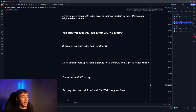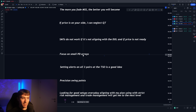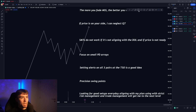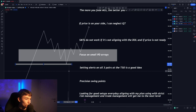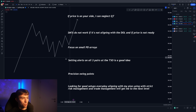So yeah, SMTs do not work if they're not aligning with the draw on liquidity and if price is not ready, right? I talked about this in one of my trades. I should focus on small PD arrays, right? Remember the low on Wednesday inside of a fair value gap is literally like a super small BPR. Let's say we have a really big range right here. I'm looking for longs. What PD arrays am I looking at? I'm looking at this big hourly fair value gap. Okay, this can work. But you'll see most of the time price ends up respecting a really, really small PD array. And I love this way more than I love these big PD arrays. I don't like them. So I should focus on small PD arrays.